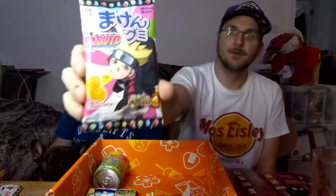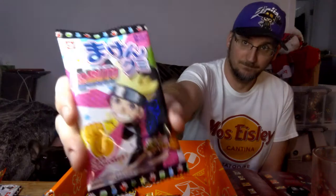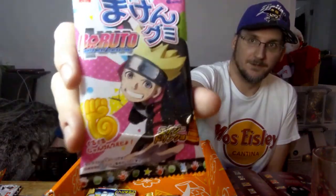Ooh, so this one is from Boruto. Not actually watched it, and I couldn't get much into it, but the main character looks like Naruto, because it's his son. And this says energy drink in English here. I think that gummy is actually Naruto. No, he's got the jacket on, it's Boruto, yeah. So this is Boruto energy gummies. So they're either just flavoured like energy drink, or high in sugar, or they've actually got caffeine in them as well.